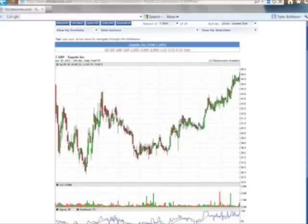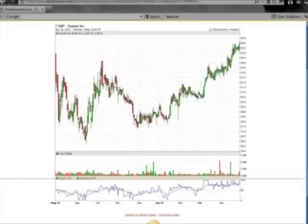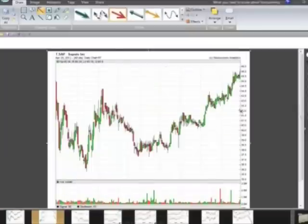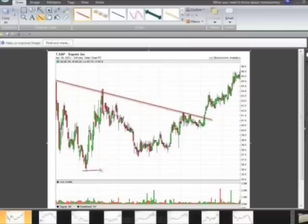Here, I'll give you a chance to see this. Tell me if you can see a long-term pennant pattern that built in this chart, or when it broke from the pennant. I'll draw some lines here for you. This is Saputo. It's a food company in Quebec. I can draw a line across these tops, kind of like that. See the pennant? Yeah. There's our breakout from the pennant right there.